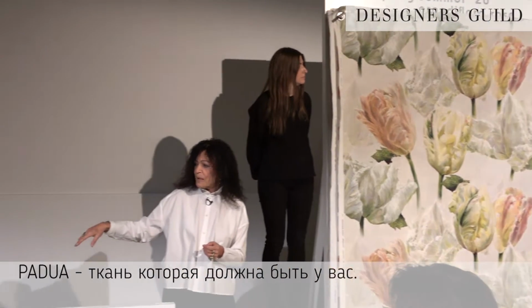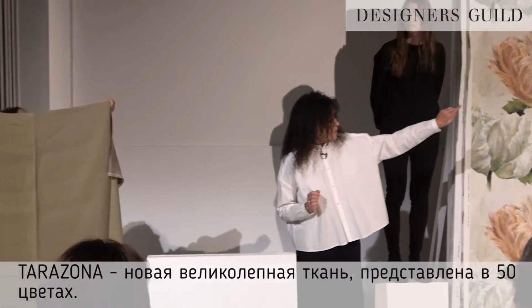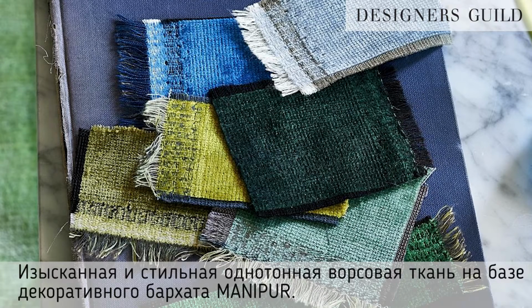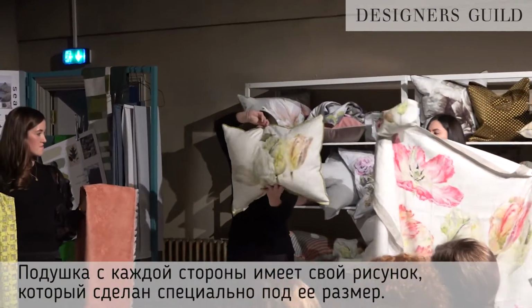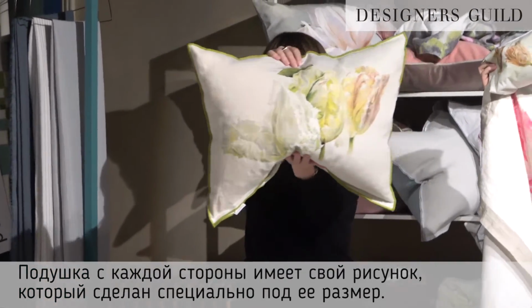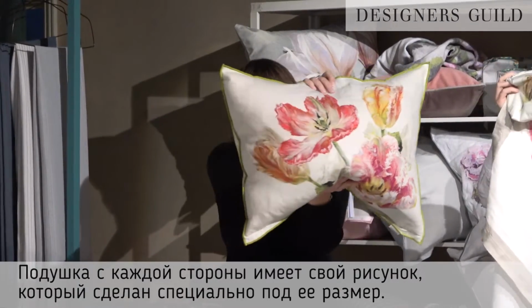Padua. How beautiful is Padua? Okay, we must keep going. Hannah has a gorgeous new fabric in 50 colours called Tarazona, and that works off Manipur. So if you were thinking, why don't we have a plain that works with Manipur, now you have it. And look at the tulip cushions. Katie, turn that round, because I never know which is the back and which is the front. Just to say that other people's cushions aren't like that. You know, they're a bit of fabric, nicely made, but these are actually painted specially for what they are.